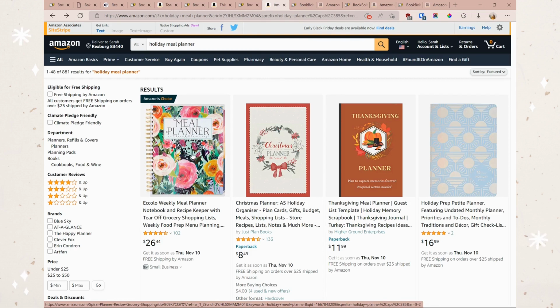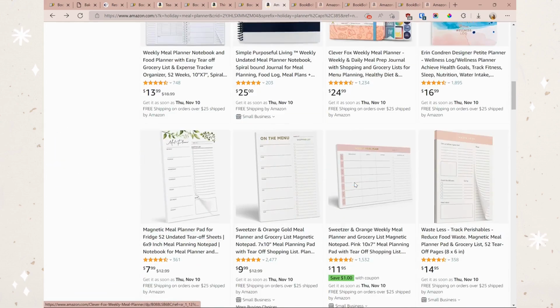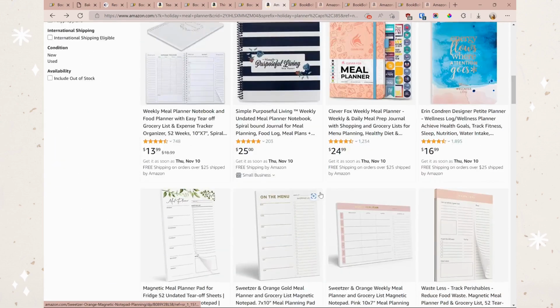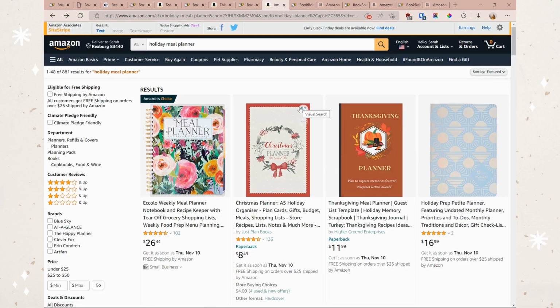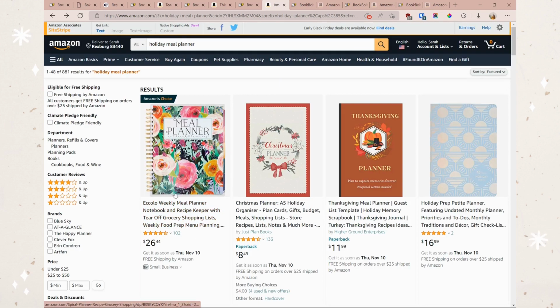We've got this one. This one isn't super holiday specific. These ones are, but these are more generalized planners. And then continuing on, there's not a ton here. We've got some specific meal planners, which are cute and everything. But there's definitely a gap here. There could totally be more actual holiday meal planners. This isn't a keyword that is being utilized in the titles or in the subtitles. So this is a great gap here.